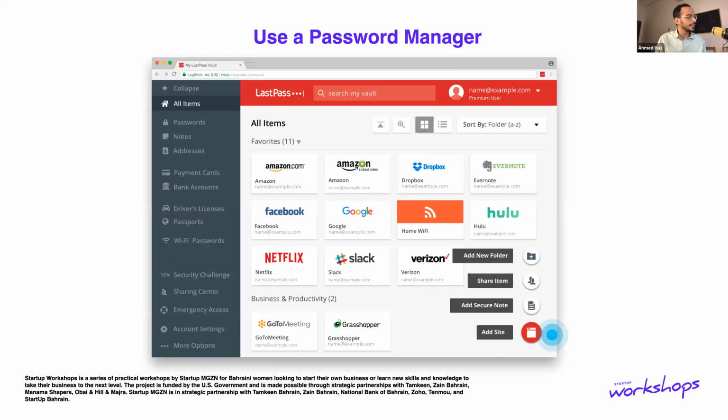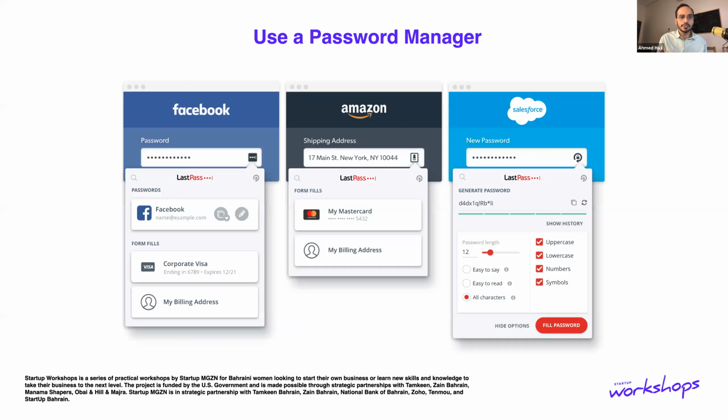So this is the interface of LastPass. As you can see, it's saving all of the passwords that you have for different platforms: Amazon, Dropbox, Evernote, Facebook, whatever, and they're all saved there. And when you try to log into any of these platforms, it will retrieve these passwords from LastPass and fill them in for you on this platform. So it's going to log in for you on Facebook and Amazon and Salesforce, etc.